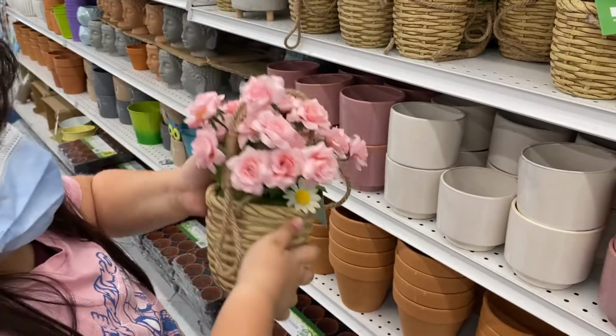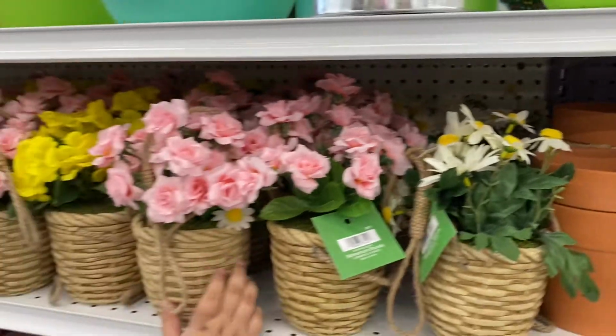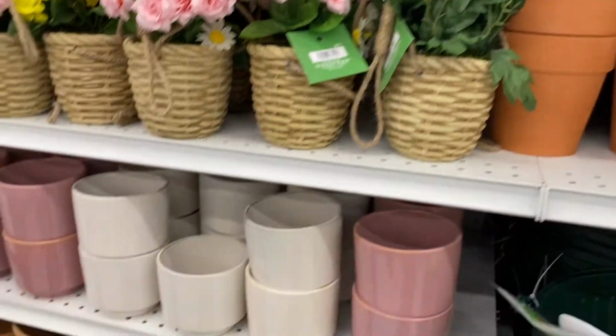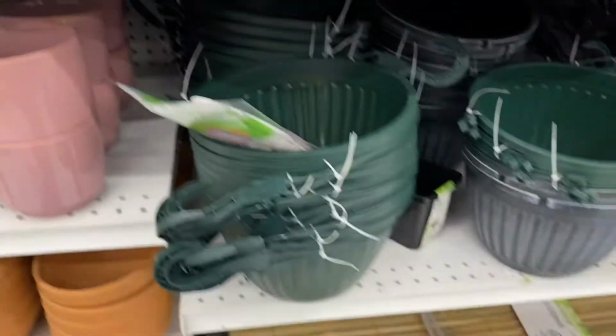Guys, look, I found this one. There's one flower right here and the rest right here. We have the white ones and the pink ones. And that's for another one. They're so pretty.